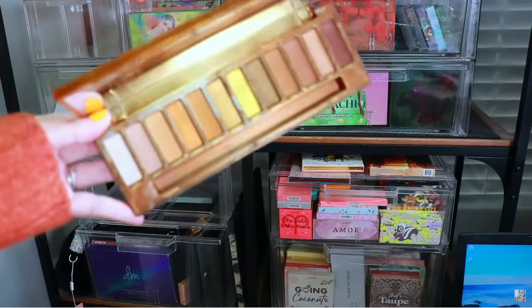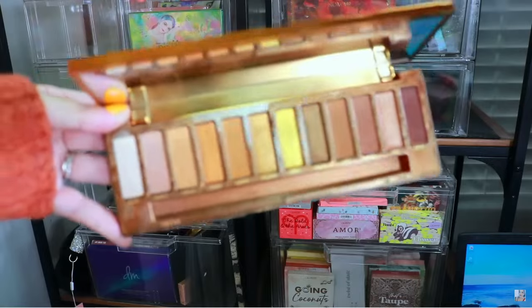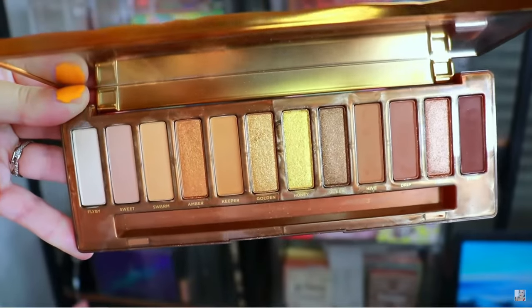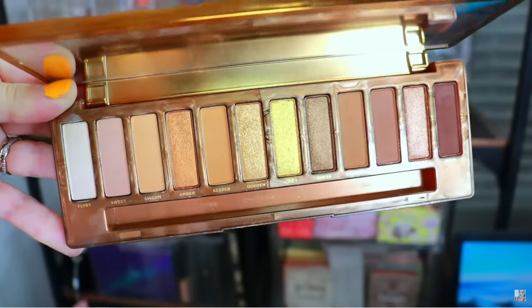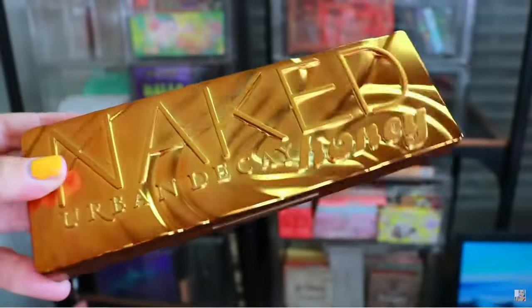Up next, we do have the Urban Decay Naked Honey palette, and oh my god, I still love this palette. I think it's really, really beautiful, and it doesn't want to focus. This was the first time Urban Decay rolled out with a really good formula, in my opinion. I didn't really care for the other Naked collections, like 123, Cherry, Heat. I just wasn't a fan, but this one I genuinely really did love, so we're still going to hold on to this one. I don't even know if they make this anymore.